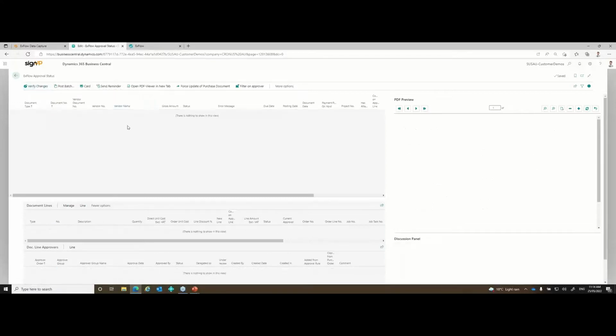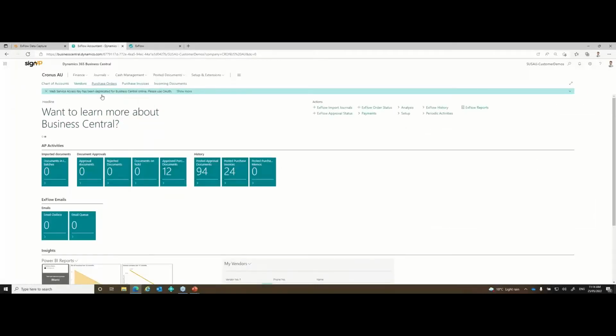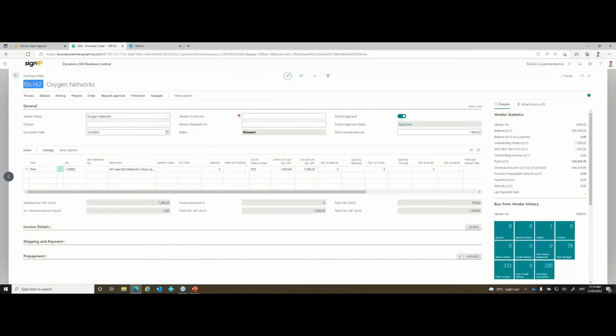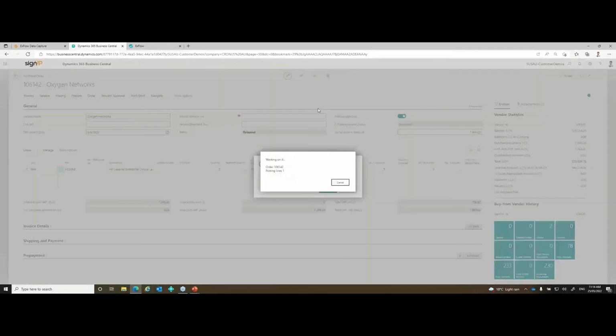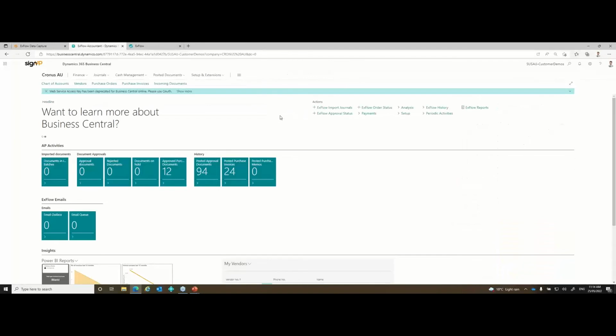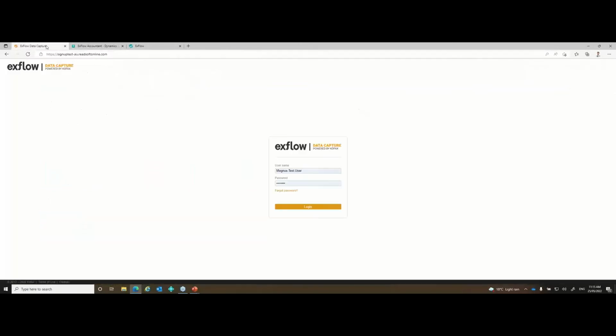So the next step is to go and receive the goods. So I'll go into my purchase order. And I'm just going to receive these printers. And we are now done and waiting for the invoice to arrive. The next step will be the Exflow data capture, and that's where the suppliers have sent their invoices to that email address, and they've now been picked up by Exflow data capture.